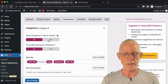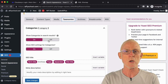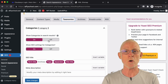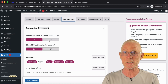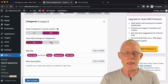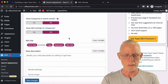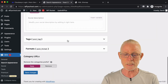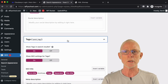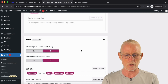I don't like my categories being on because it's duplicating information that's already in some of the other sitemaps, specifically the post sitemap. So I switch those off. And if I want to hide the settings inside the admin area, I'll switch that off as well. So I'll come down here and I'll do the same with tags, because tags are a bit of a nuisance and they create clutter unless you use them extremely carefully. So I'm going to switch those off and switch those off as well.